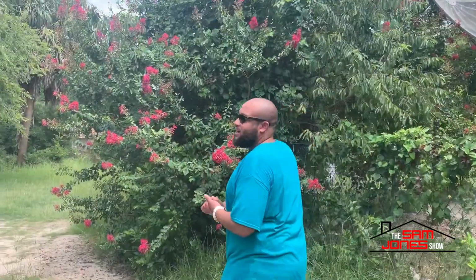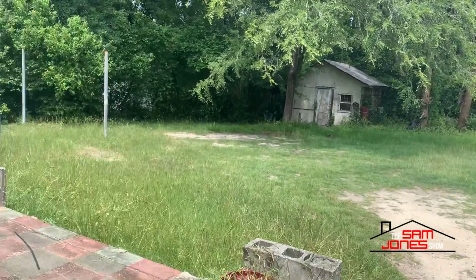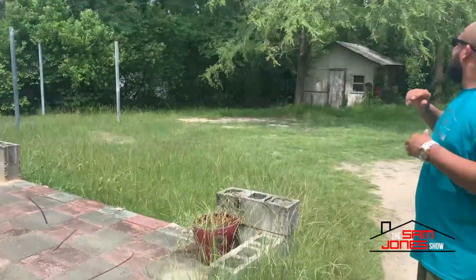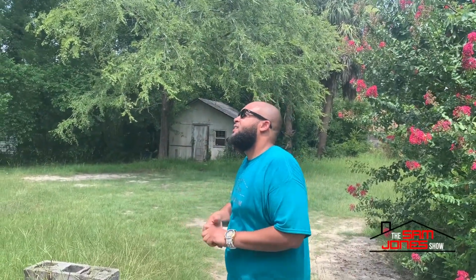All right, so out back, we got a little patio area right here. I got some ideas as to what I'm gonna do with it. I'm not exactly sure yet. I'm also gonna renovate that shed out back as well. So yeah, this is gonna be a pretty fun project. This is gonna be a lot of work going on over here in the next few weeks or so.